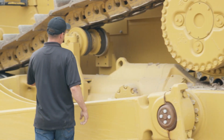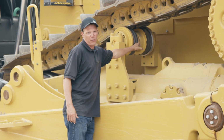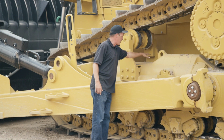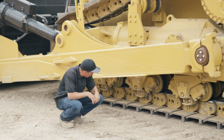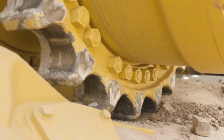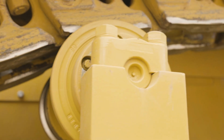Meaning, as you're working and the debris piles up on top of the roller frame, it'll hold up on your carrier roller and keep it from spinning. Imperative that we make sure all this debris is gone on the bottom and under here. This machine actually looks great and I don't see any issues with it. This is what it's supposed to look like.